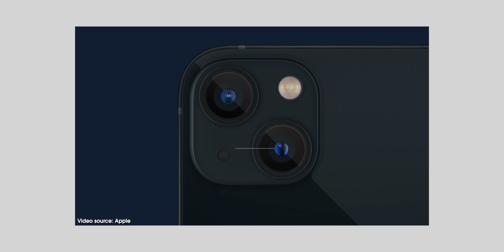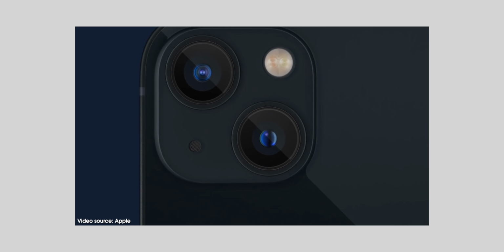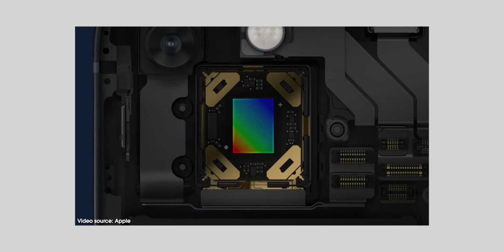Also, the 13 mini and the 13 got an improvement in cameras. That's why the camera housing shifted to the diagonal. I also think they do that so that when you pull out your iPhone, people know if you're on the 13 or you're on the 12. Come on, Apple, I see you, player. Tip, I know. Oh, and Apple also added their physically image stabilized camera sensor to the 13 mini and 13.